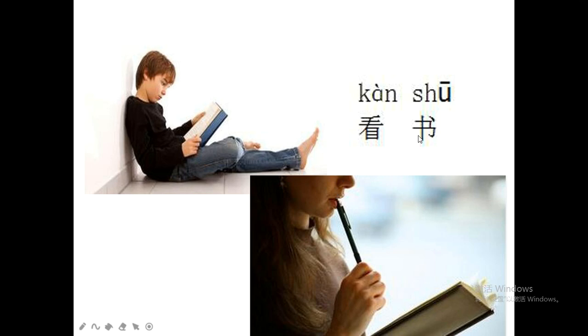So reading books is called 看书. 看 is a new word here. 看 literally means to look at something, to watch something. But when we combine it with book, it means read book, because when you are reading, you are looking at the book, right? So in Chinese, we usually don't use 读书. 读书 generally means learning, but 看书 means reading. So reading book. 我在看书, I'm reading a book. 他在看书, he is reading a book. 她在看书, she is reading a book.